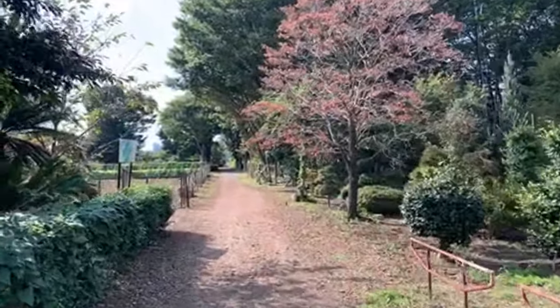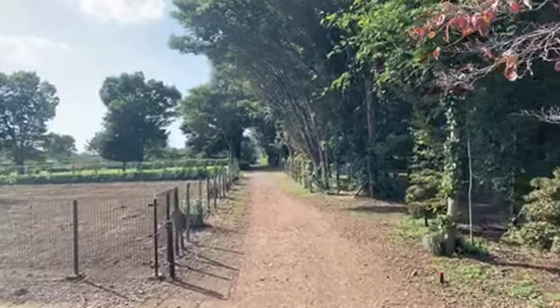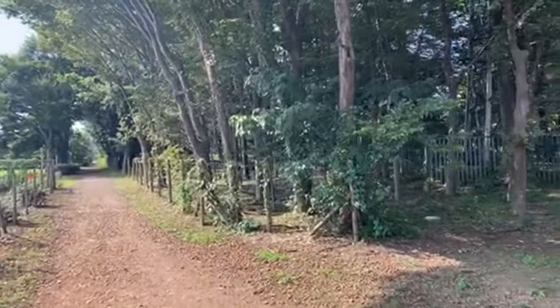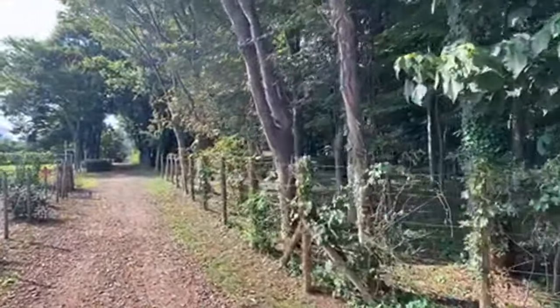I'm just gonna go straight here because I know that there's a complete entrance to this place. So I just went down the wrong entrance. But that's okay. We'll figure it out. Get it? Well, that's really weird. An electric tower right in the middle of the trees. Kind of interesting.